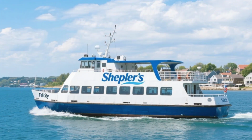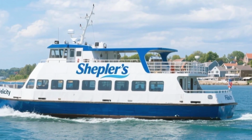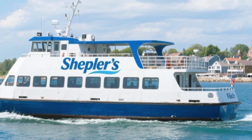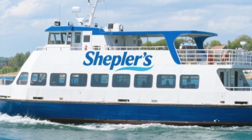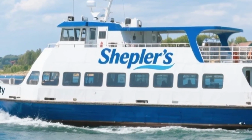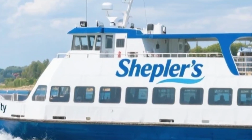Now, let's get into the design of the Felicity, because this boat has a look that's both functional and timeless. From the outside, you'll notice its classic blue and white color scheme, which is a signature of Shepler's ferries. It's like a uniform that says, "We mean business, but we're also here to make your trip enjoyable."